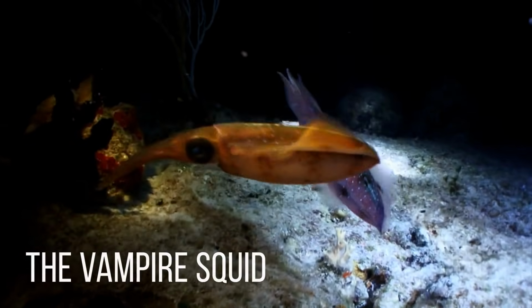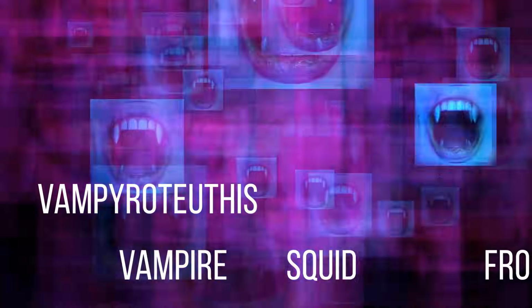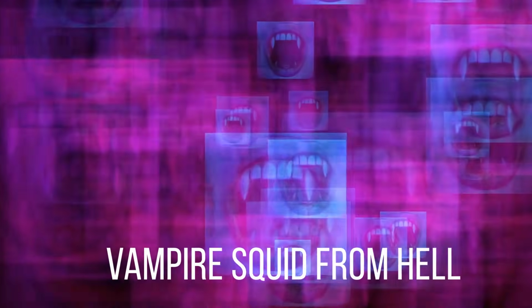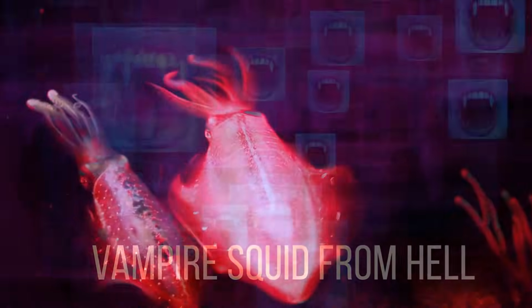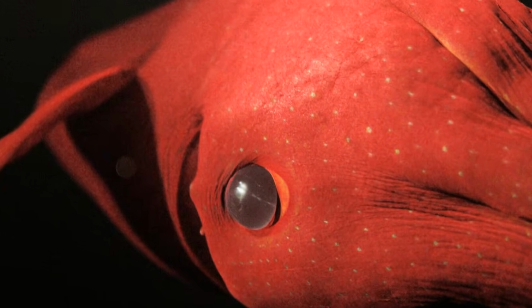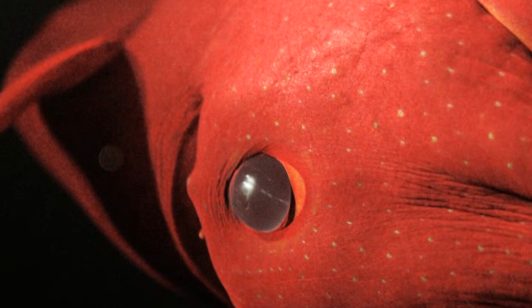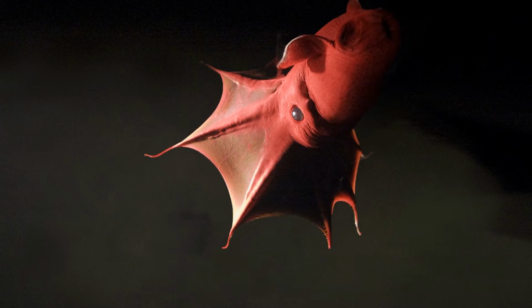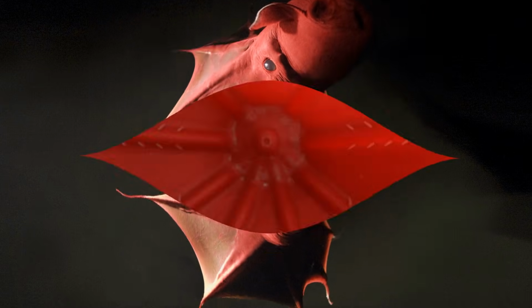The vampire squid. Its species name is Vampiroteuthis infernalis, which translates to vampire squid from hell. Oh yes, this vampire squid means to terrify everyone with its name, its dark red color, its spikes at the bottom, and the scary fact that it can basically turn itself inside out. The vampire squid loves putting on a good show, but it's as harmless as a kitten is to humans. It's as if Dracula scared the pants off you, but he didn't have blood-sucking fangs.